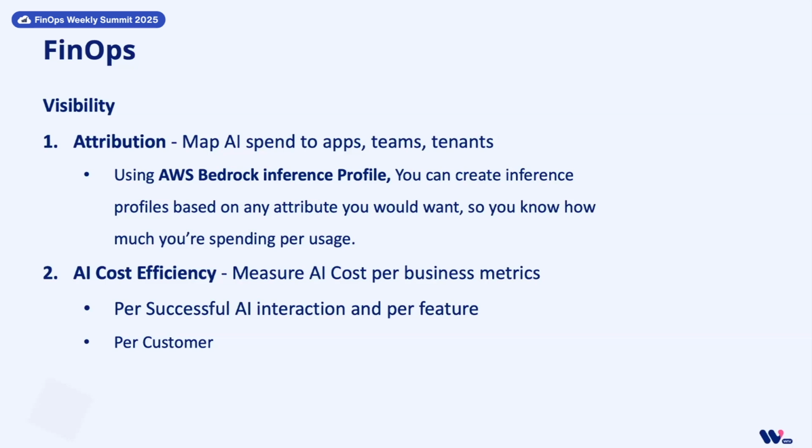The second thing in visibility is the AI cost efficiency ratio. We can measure AI cost per business metric. Think of it as the AI interaction per feature in your organization. If, for example, I have a very small feature whose AI interaction costs me a lot, maybe the efficiency is not right. Maybe I need to switch to a different model, because it costs me too much and it's not effective business-wise. I need to ask myself if this is the right way that I'm using it.